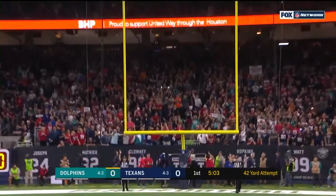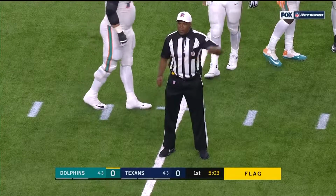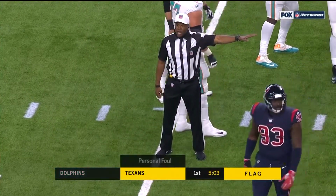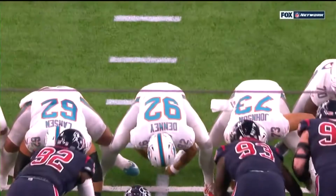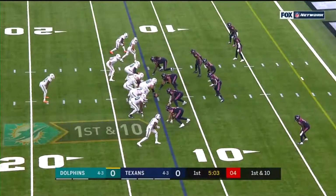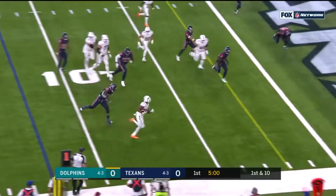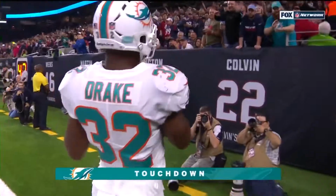And Miami strikes first, but a flag is down. Personal foul, defense, contact to the head and neck area of the long snapper. That's a half the distance penalty, automatic first down. Where it comes in, and Mike Pereira. As they take the points off the board, first down from the 12. Here's Drake. Drake walks to the end zone. Touchdown, Miami.